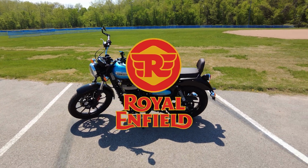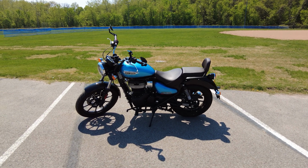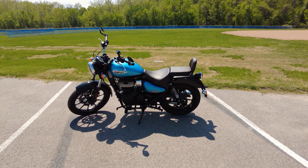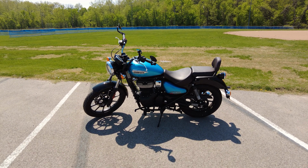I bought a Royal Enfield Meteor 350. Let me tell you all about it after riding it for about 300 miles. So I just hit about 280 miles, I believe. My first service appointment is at 300 miles, so I have that scheduled already for a week from this Saturday.